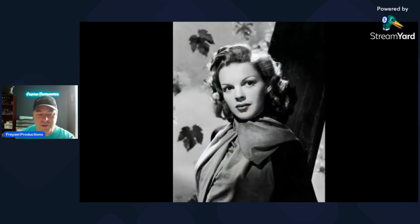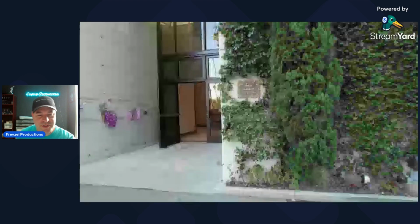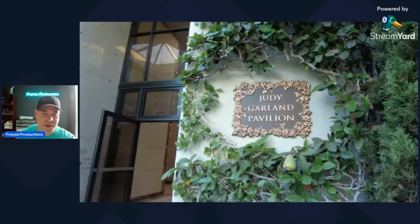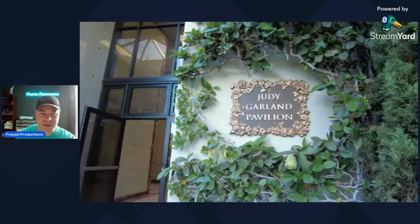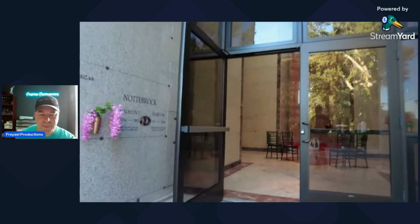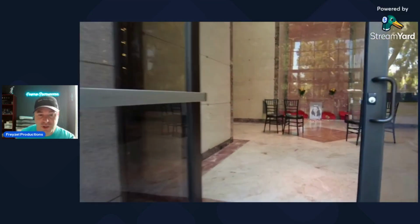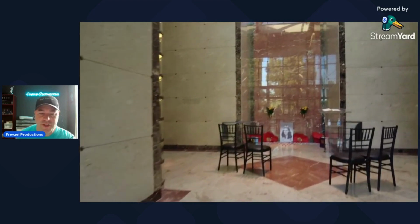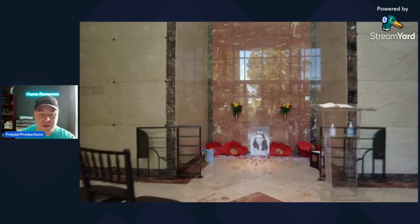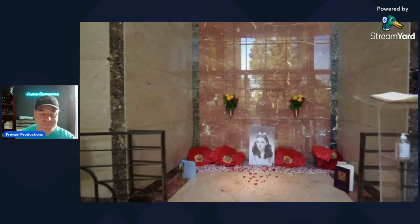Now, this is Judy Garland. She was probably best known as Dorothy from The Wizard of Oz, and she did it all. She was first buried in New York, then she was brought back to LA. She has the Judy Garland Pavilion here inside the mausoleum. Like I said, she did it all. She won a Golden Globe, a Tony. She was the first woman to win a Grammy Award for Album of the Year. She was a 2-time Oscar nominee.